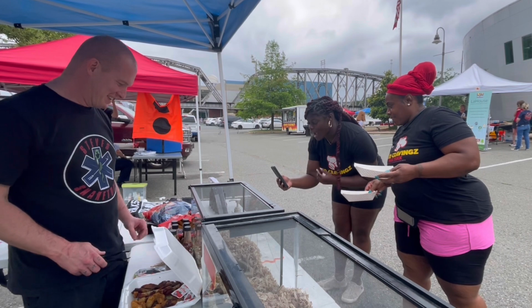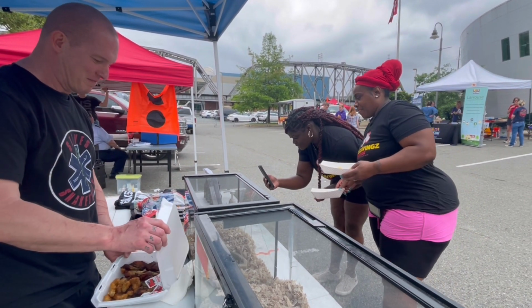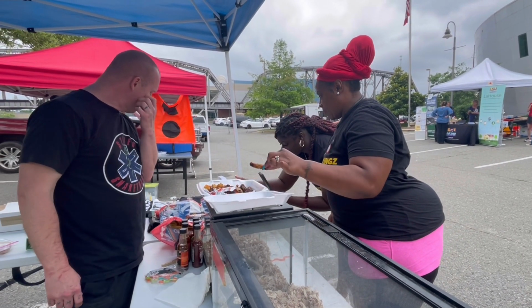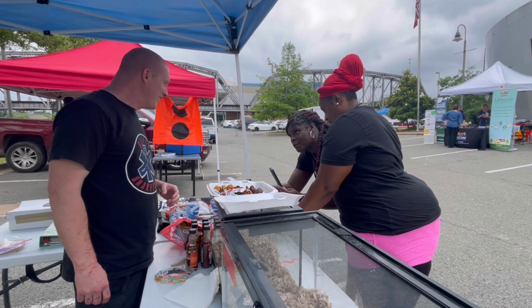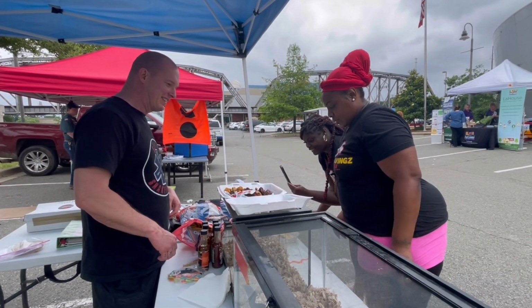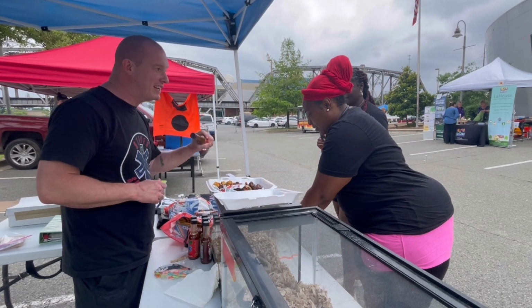So we're gonna try our Good Cravingz wings with some of his sauce. Okay, so we have everything from the mildest. Yep, that's the mildest. The hottest. Yep. Okay, here's what we're gonna do. We're gonna start out with the copperhead, and it's about a 3 out of 10.